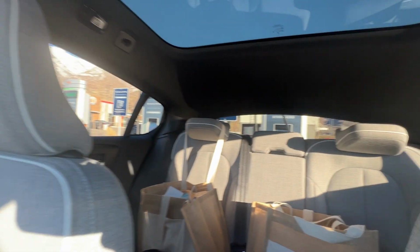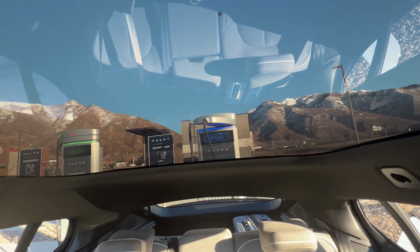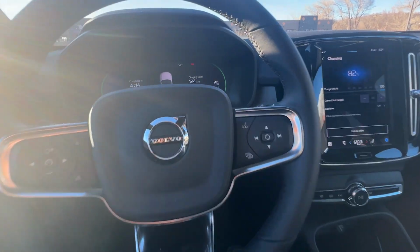Thank goodness, again, for Volvo, and I don't know if you can see through the back there, probably not, their Starbucks partnership, because we are, I think, gonna go have another cup of coffee.